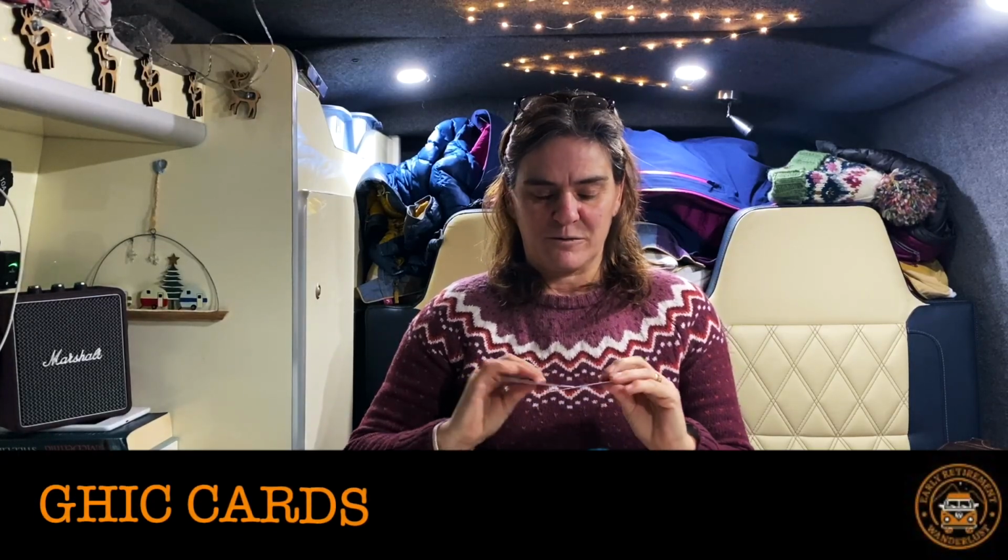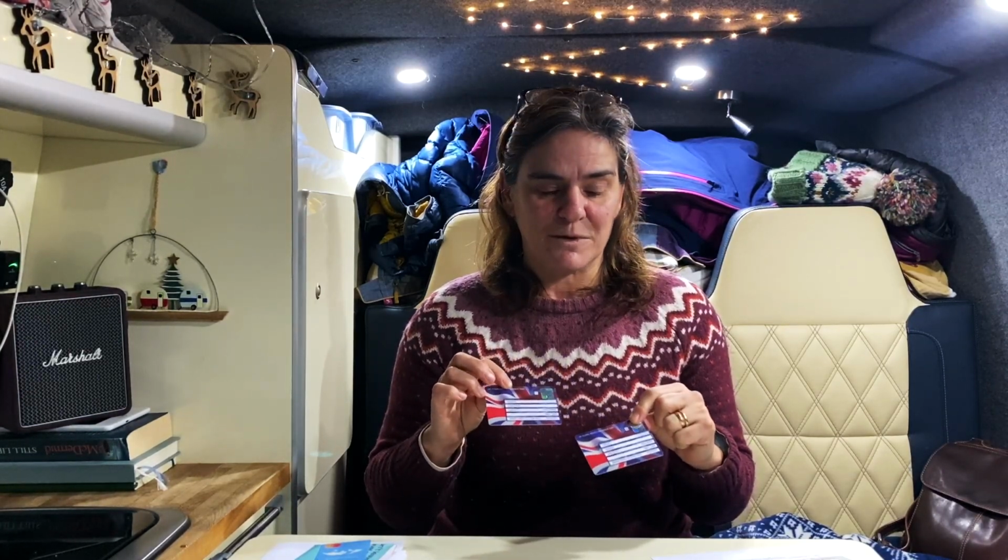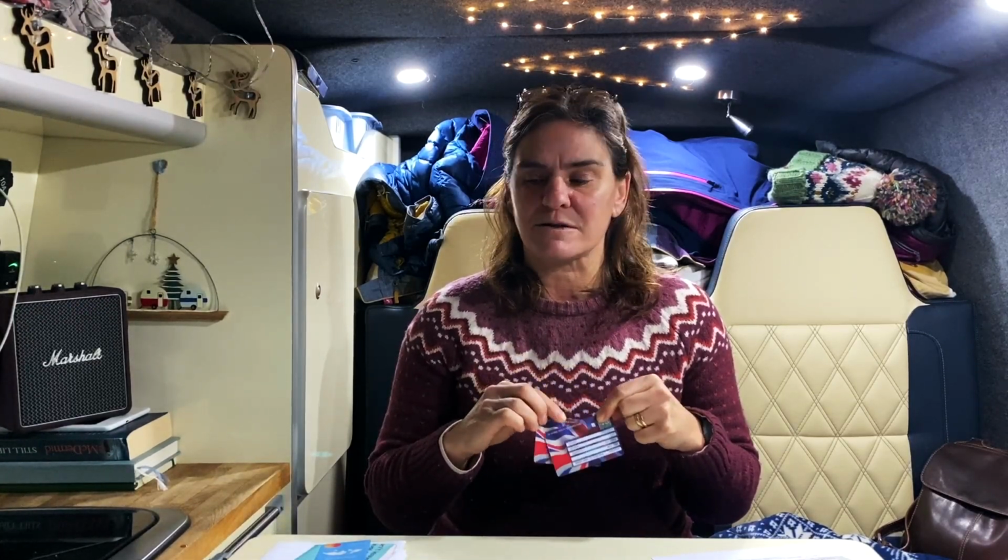You also need to travel with your GHIC cards, particularly if you're skiing. They have replaced the EHIC cards, and in case you have a medical emergency or you need any treatment, your insurance will expect you to have this in place because it does cover some of the costs.